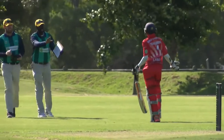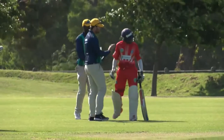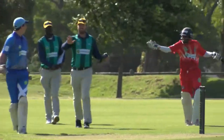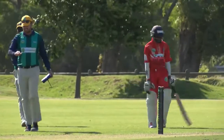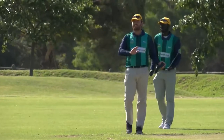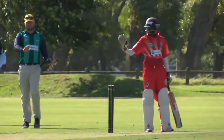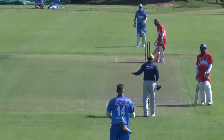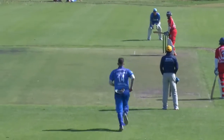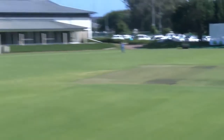Something is being queried there, not sure what that is. Well, the batsman is not too happy. I think the batsman has been told that he's already reached 50, and I think I agree. The scoreboard rewarded. Wait a minute, what's happening out there? The umpires have been consulting, and I'm not quite sure who's wrong. Oh, there are 3 umpires out there. I didn't realise that.